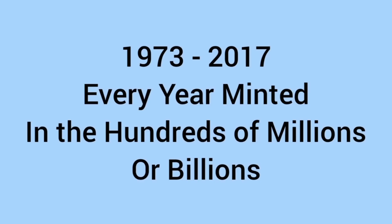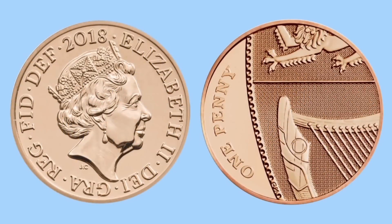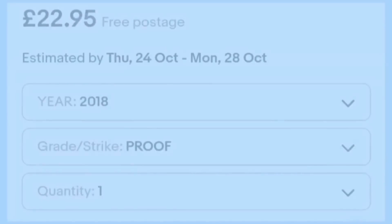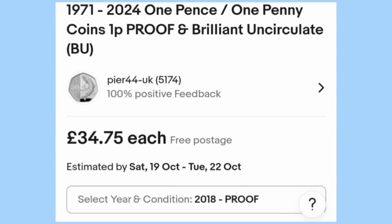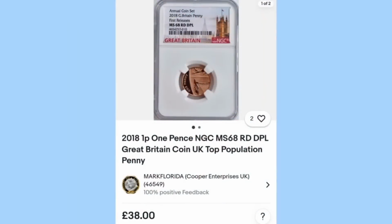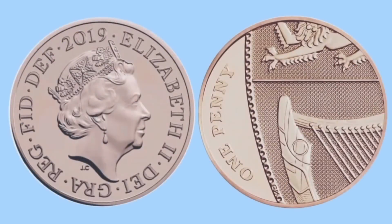Now between 1973 and 2017, every single year was minted in the hundreds of millions, if not billions sometimes. But then we come to 2018, which is our next NIFC year, so not intended for circulation. But as always with many coins of all denominations, some will have been broken out and spent, and they now sell on eBay for around £20. This one here, £22.95. This one here, £34 for this rare 2018 penny. And we can see here a graded example selling for £38. So definitely check your pennies and make sure you have got a 2018.